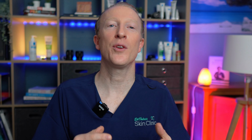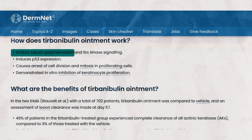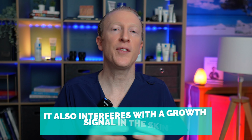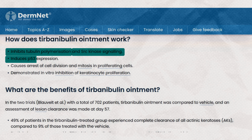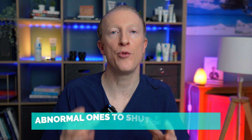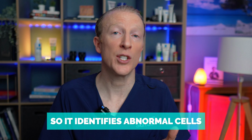So for those of you who love the sciencey side of things, I'll just talk briefly about that. It works by blocking tubulin, which is a protein which damaged cells need to divide. It also interferes with a growth signal in the skin called SRC kinase, and it activates P53, which is a natural safety switch which tells our abnormal cells to shut down and die. So it identifies abnormal cells, stops them growing, then it flips a switch telling them to die, and that's pretty impressive stuff from Tirbanibulin.